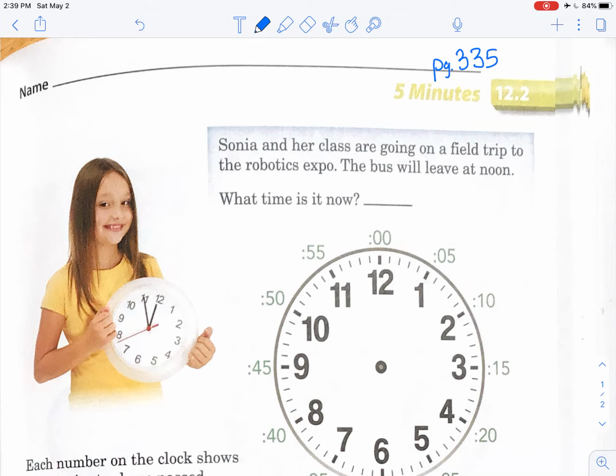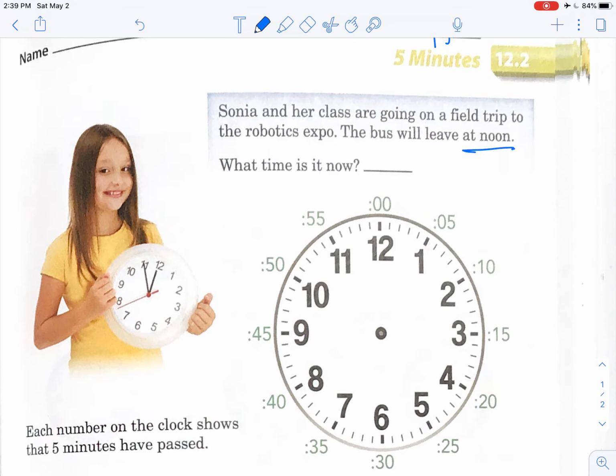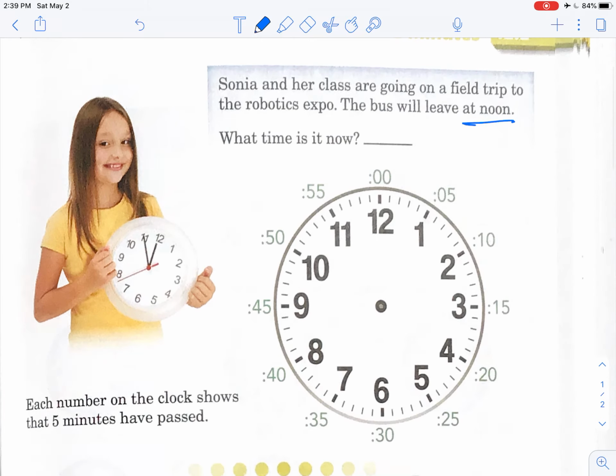It says, Sonia and her class are going on a field trip to the Robotics Expo. Sounds fun. The bus will leave at noon. Noon is what time? What time is it now? So, Sonia and her friends are going on a field trip to the Robotics Expo. The bus will leave at noon. What time is it now? Each number on the clock shows that 5 minutes have passed.